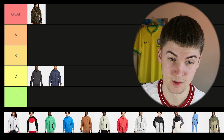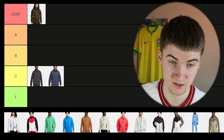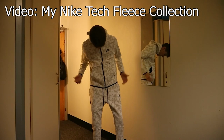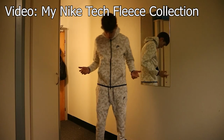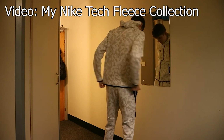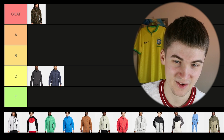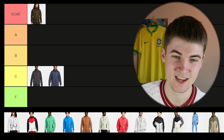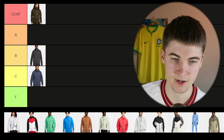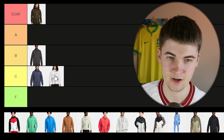But forget the red and white for the minute. Let's talk about this white one. I just wouldn't wear a full white. Oh, I've got a full white camo one, but I wouldn't wear full white. I feel like that's just bound to get dirty easily. At least with my camo old season one, even if it gets a bit dirty, it doesn't look that bad because it's camo and it's got darker shades in it. I think this is worse than the navy. You know what though? I think I'm going to move this up because we've got some stinkers coming up. I think this is worse than the navy. I'm going to put it behind the navy in C.